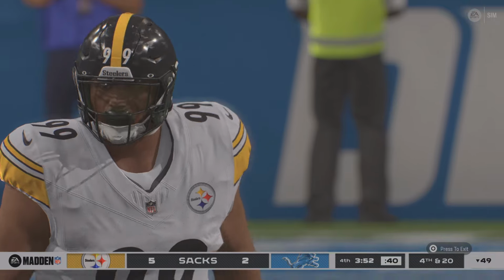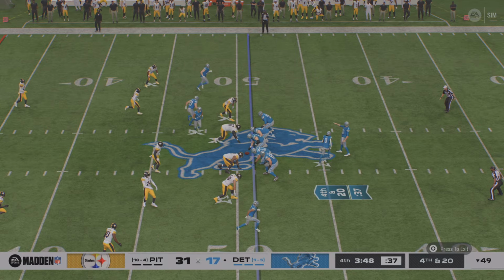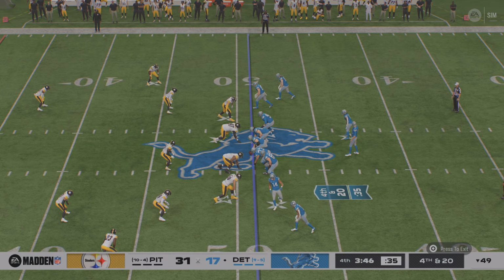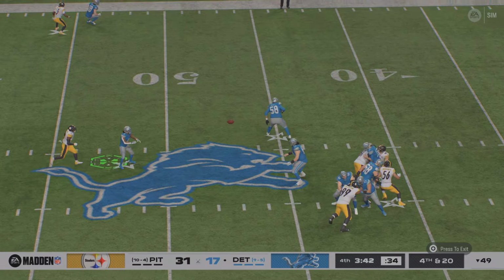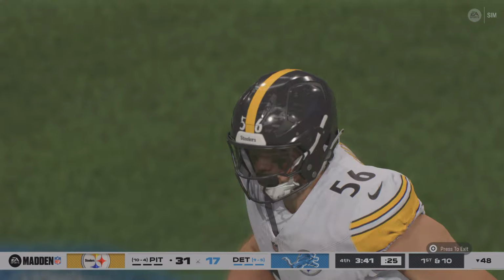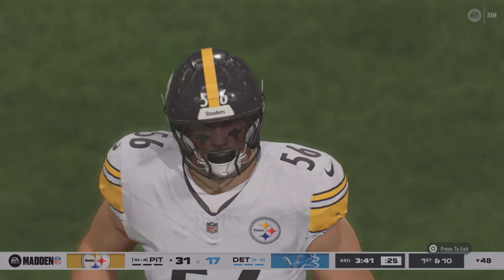Pocket isn't holding up. They're able to drop him. Working quickly here. The tackle made back at his own 49. Desperation time here. Throw is caught by the back. And he's going to go down well short of where they needed him to get to. That decision to go for it on fourth does not pay off.